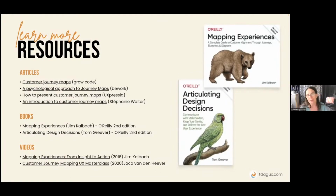As far as books, I'm a big book person, so I had to recommend books. Mapping Experiences is excellent. It talks about way more than journey maps, but it's a really, really good book, and explains why you should map, what the advantages are, as well as how to do it. The other book is because, again, sometimes it's really difficult to articulate your design decisions, and it's not so much about explaining, but convincing or persuading the higher-ups that you should actually pursue that road. This is another excellent book that will help you in that process.